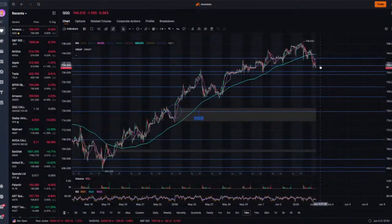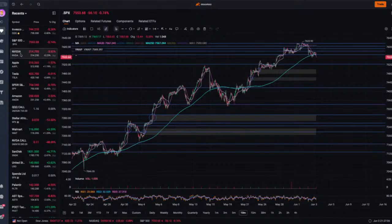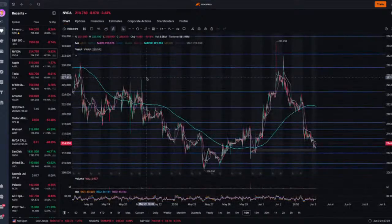QQQ, I would just wait to see what momentum says. Same thing on the SPY. I'm gonna wait to see what momentum says.